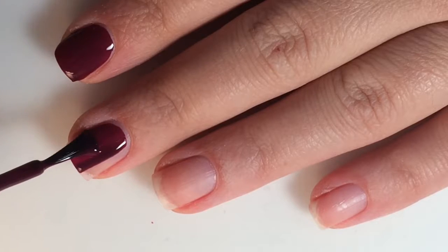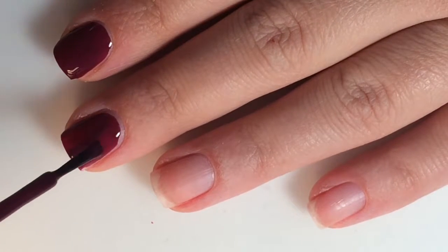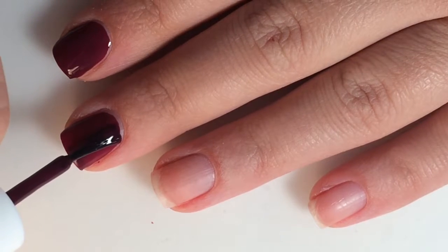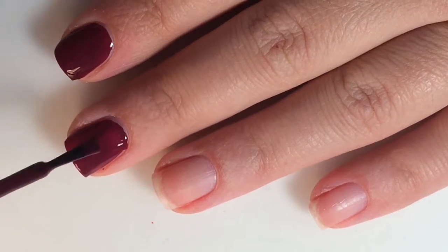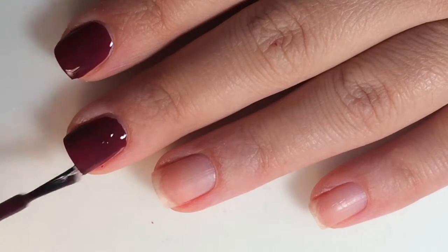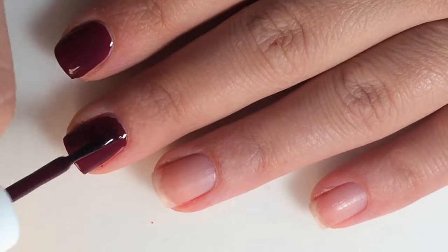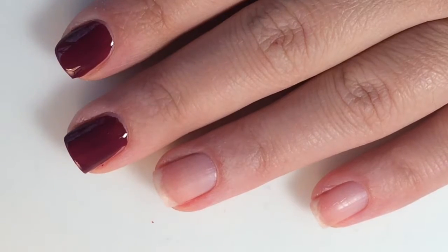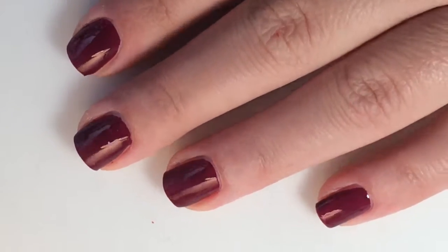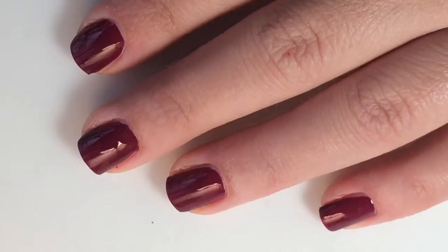The formula on this is a little bit runnier than the other three that I have previously swatched, but again, it's nothing terrible. I feel like with a color this deep, in order to get its true color, you do need it to be this consistency so that it's not black. So there is one coat of Designated DJ.